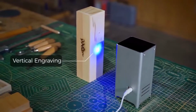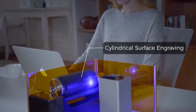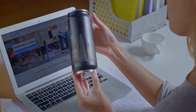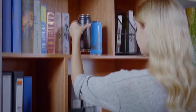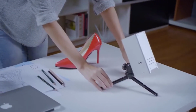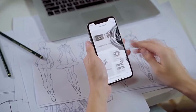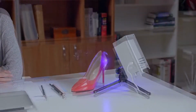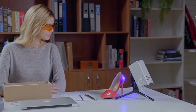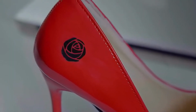Horizontal engraving, vertical engraving, inclined engraving at any angle, even cylindrical surface engraving will all be easy and perfect. The unique ultra-speed optical galvanometer scanner with up to 5,000 milliwatts of laser power provides ultimate precision over large engraving areas with excellent 4K resolution. Hyperlaser makes laser engraving easier than ever.